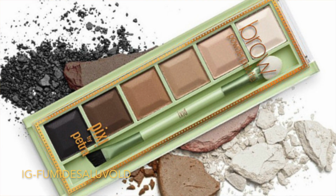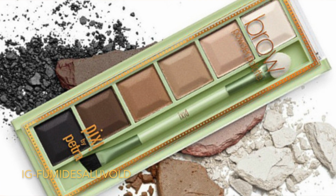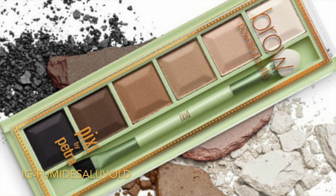Okay, I have Pixi by Petra. She's doing very well. And this is a brow palette. I adore this so very much. You can carry it with you and just touch up your brows. I love this because I've got oily skin, so what happens is that my pencil, which I've mentioned before, changes color because of the oily skin. I don't always use my Arch Brow by Make Up For Ever, so this is a wonderful option.